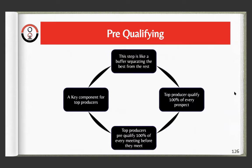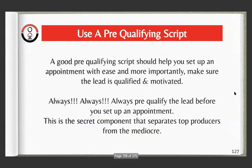The mindset behind it, the energy behind it, the fear, is really not a top producer's posture. If you want to have a strong posture, you've got to work on it by following the system. All right, so a good pre-qualifying script should help you set up an appointment with ease, and more importantly, make sure that the lead is qualified and motivated. Always, always, always pre-qualify the lead before you set up the appointment. This is the secret component that separates top producers from the mediocre.